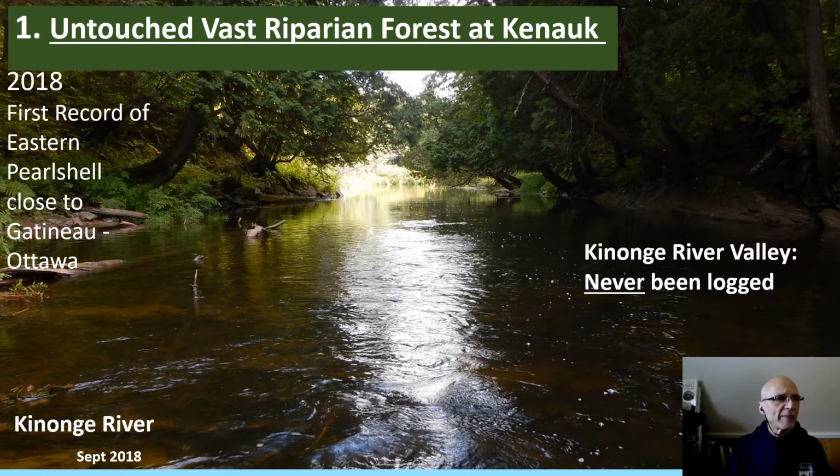First, let's talk about the extraordinary untouched riparian forests surrounding the Kenauk and West Kenauk rivers. As you can appreciate on this picture, the riparian forest is made of old-growth trees, including century-old white cedars. This picture was taken at the site of the discovery of the species in September 2018. According to locals and historical archives, the riparian forests bordering the valleys of the Kenauk River and West Kenauk River have never been logged.